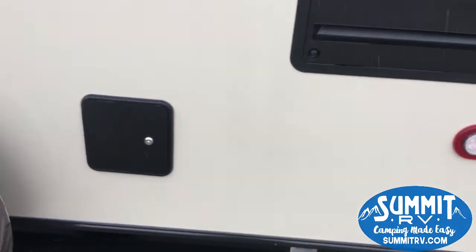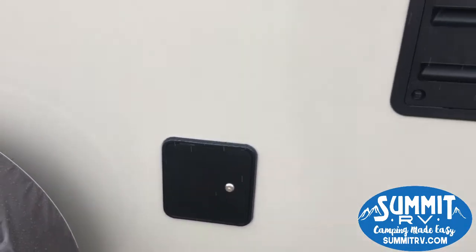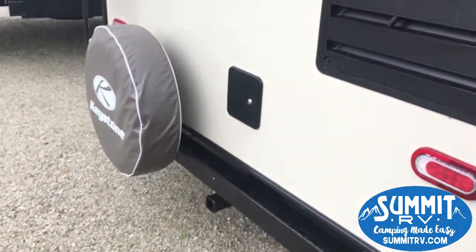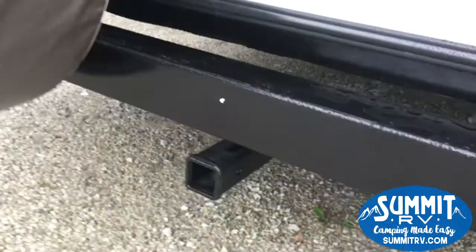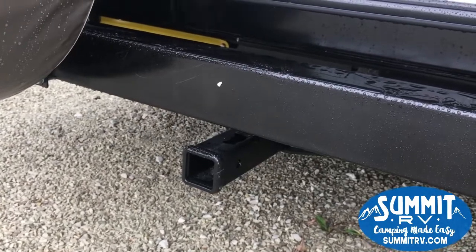On the back here, this is where you can hook in your cable and satellite hookups right behind there. You have a spare tire on your Keystone Cougars as well. Down here's an accessory hitch. This is somewhere you can put a bike rack, cargo rack, something like that.